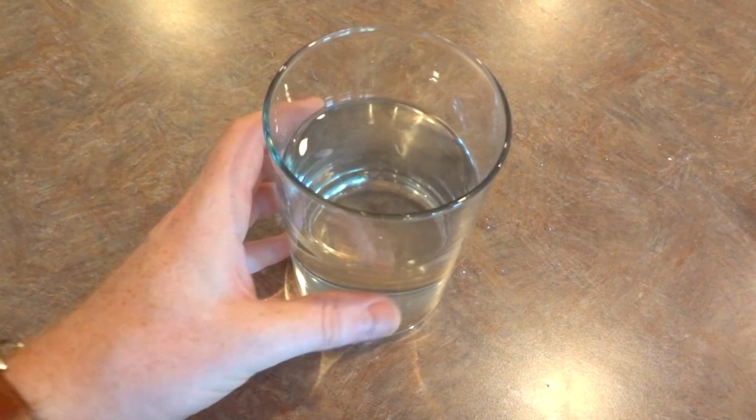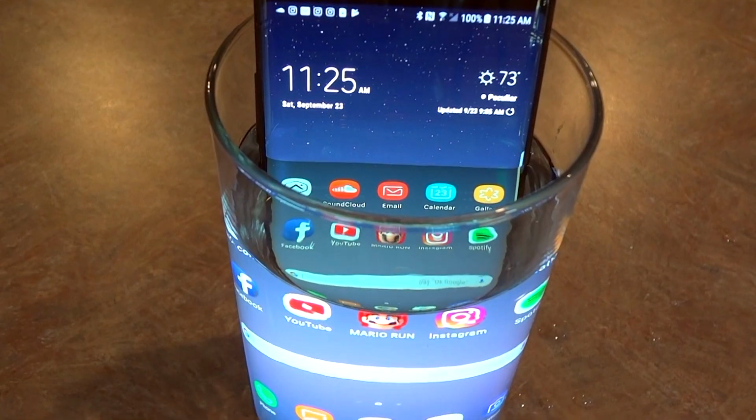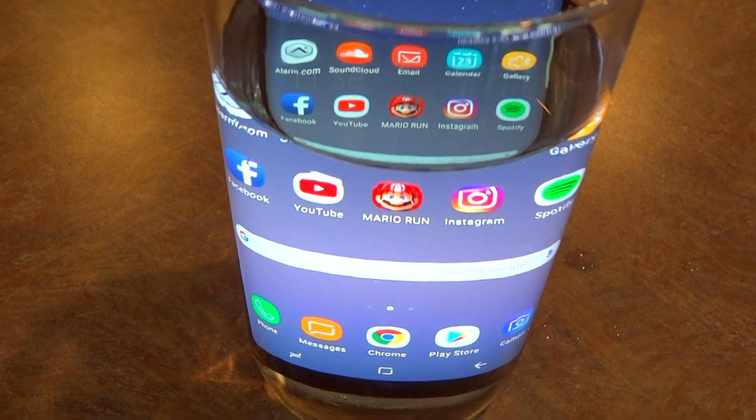The Note 8 also features a water and dust resistance rating of IP68, which will last about 30 minutes and up to 5 feet of water for all you accident-prone guys and gals.